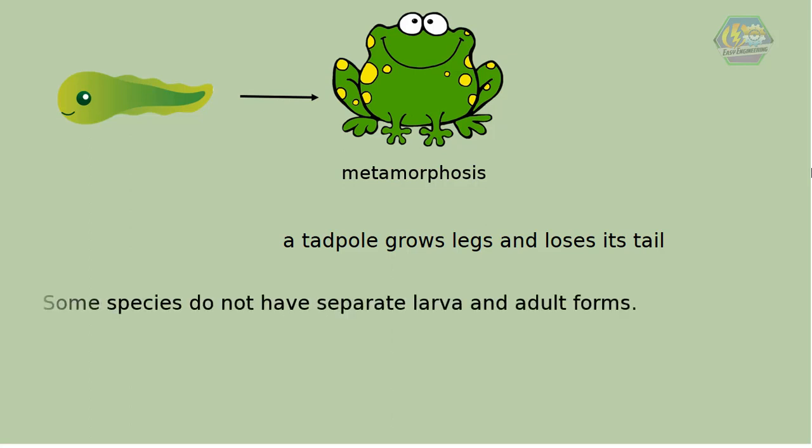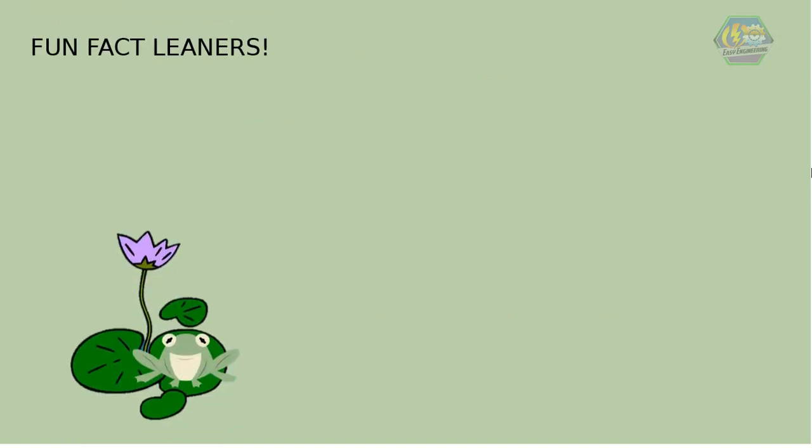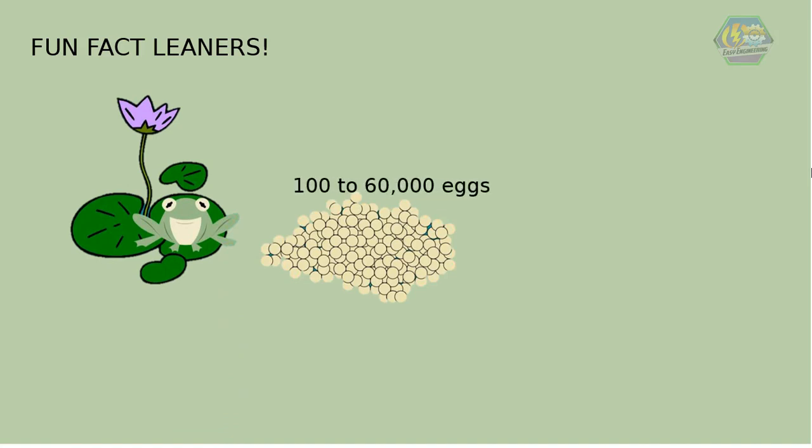However, some species do not have separate larva and adult forms. They are born in the same form as adults. Fun fact, did you know that frogs can lay up to 100 to 60,000 eggs in one clutch? This is called frog spawn.